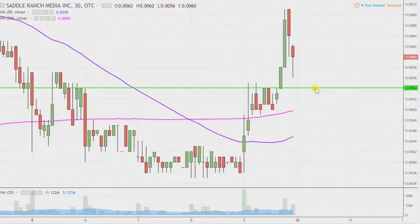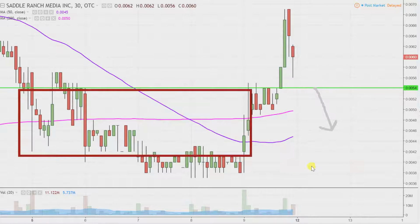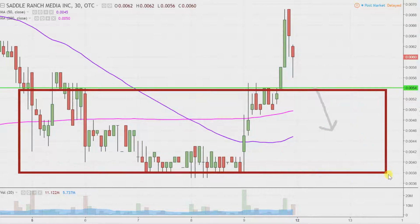Any sort of closes below it, or worse yet, if the price separates to the downside, what would that be doing to the price? That would literally be putting the price right back inside of this range that it just broke out of. Again, going back, not a sign of true strength.